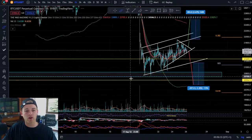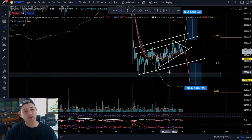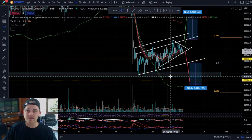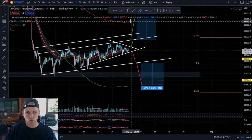Also, we've got a very nice horizontal level of support coming through at around 20,800 to 20,700. So those are going to be other take profits I'm going to be looking out for there as well.